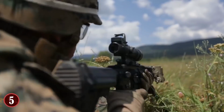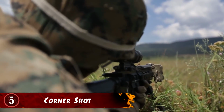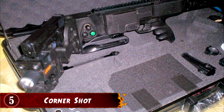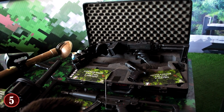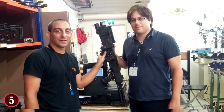Number 5. The CornerShot. Now, one of the coolest guns ever made is the CornerShot, and it does exactly what the name says. It allows the user to fire around corners without putting themselves in serious risk or really being exposed. The gun was made in Israel by a lieutenant colonel, and ever since its creation has been used by certain armies and law enforcement divisions all over the planet.